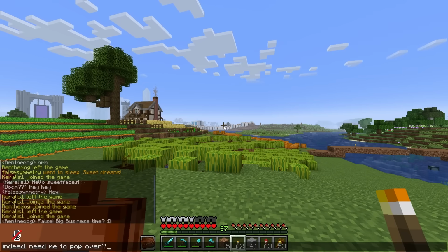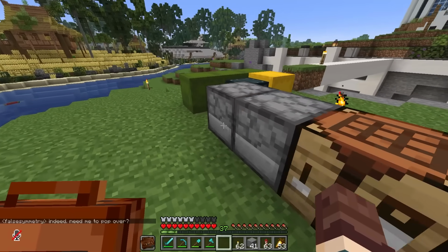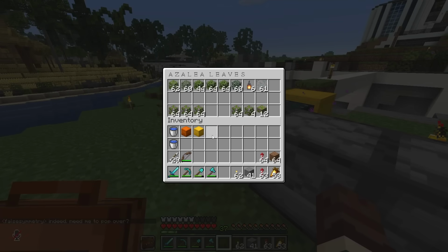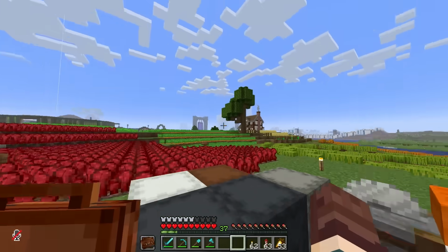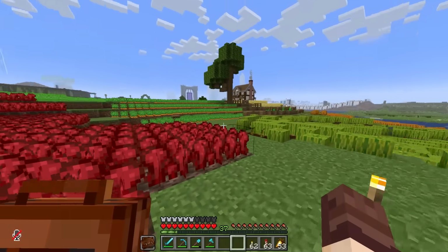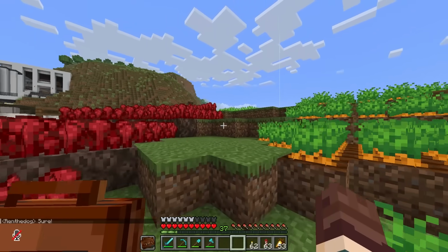Big business time? Need me to pop over? It might be time for some big business, even though I'm already doing some right now at xBCrafted, which I'll show you in a second. We might want to deal with this one first, because we haven't even got started over at Ren's yet. And Ren's one of the last ones on the current list. So let's go say hello.